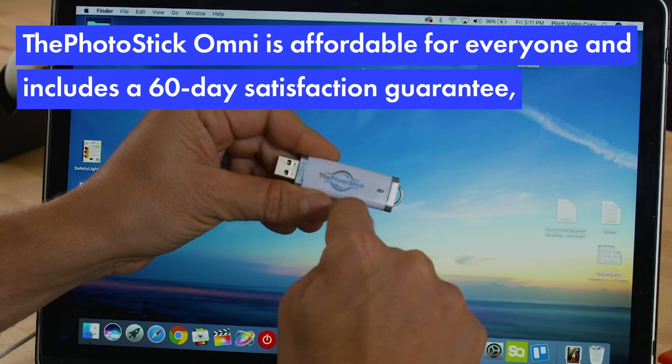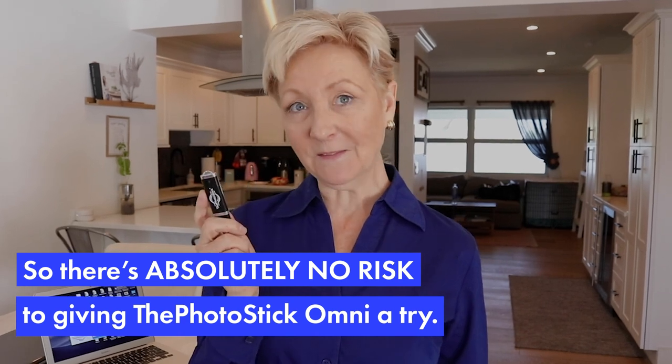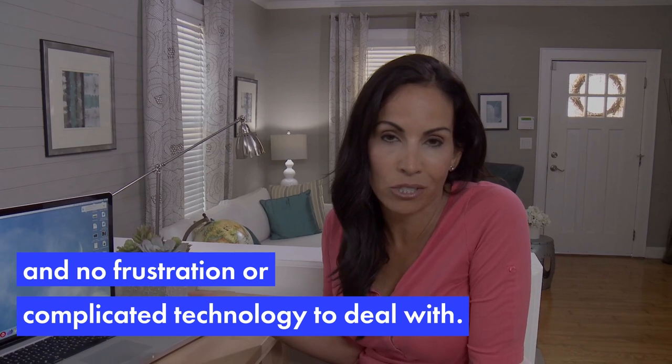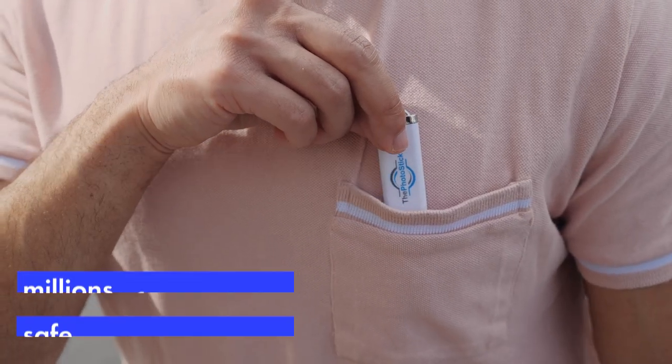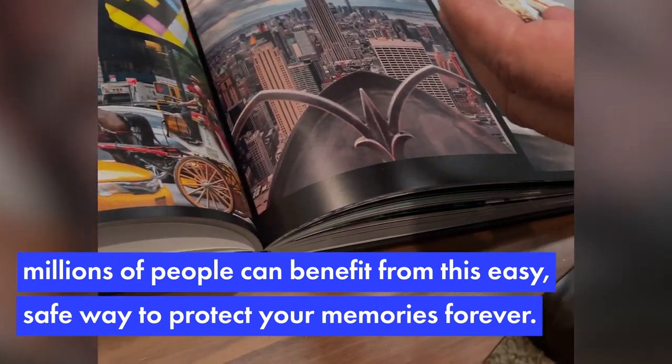Satisfaction guarantee. So there's absolutely no risk to giving the PhotoStick OMNI a try. There's no software to install, and no frustration or complicated technology to deal with. Thanks to the PhotoStick OMNI, millions of people can benefit from this easy, safe way to protect your memories forever.